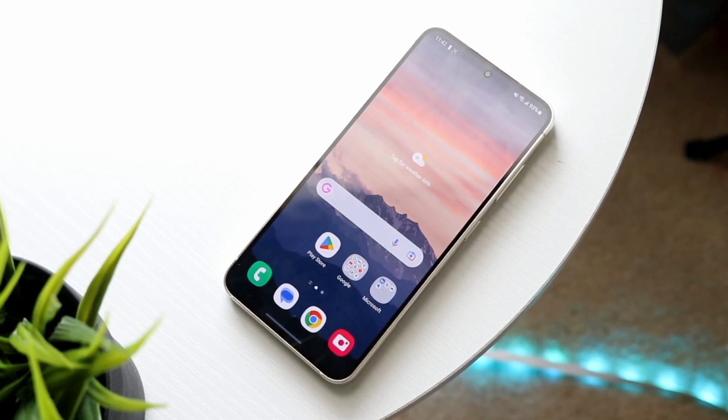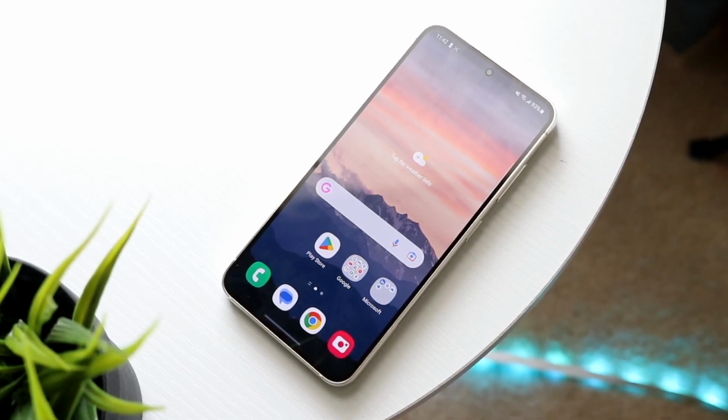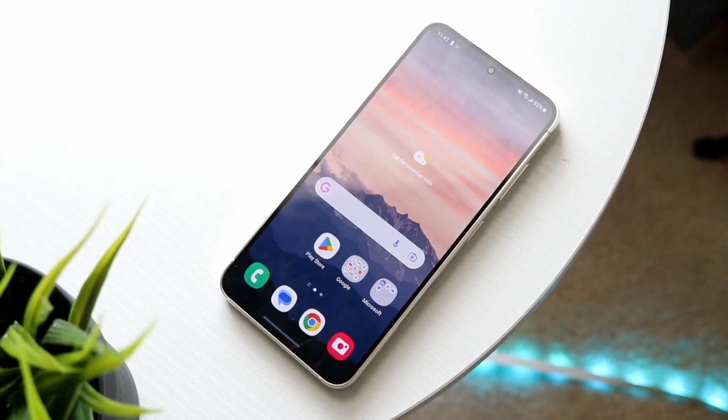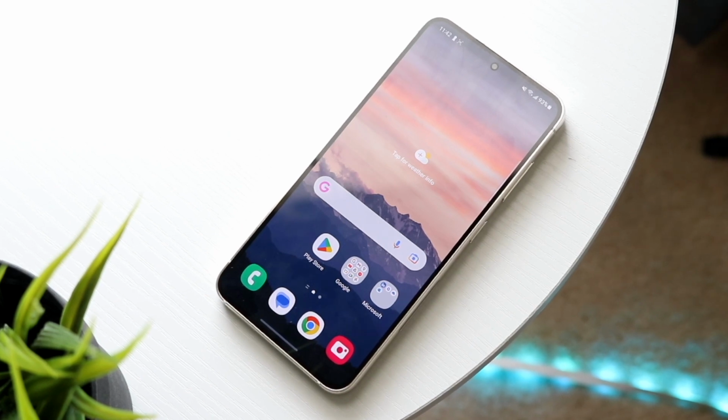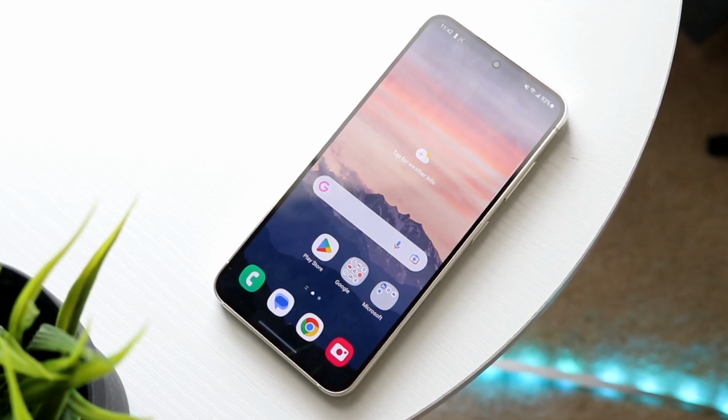You're getting a very, very good back for the most part. That frosted glass back is really nice, and I'm so glad they kept it there. Coming from the previous generation, actually the two previous generations where they put a plastic back on it, this one definitely feels a lot nicer.